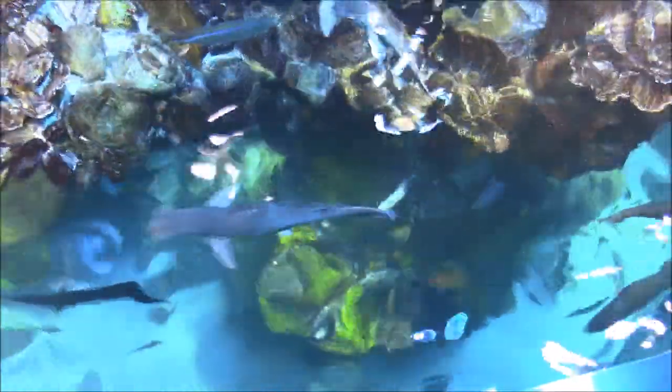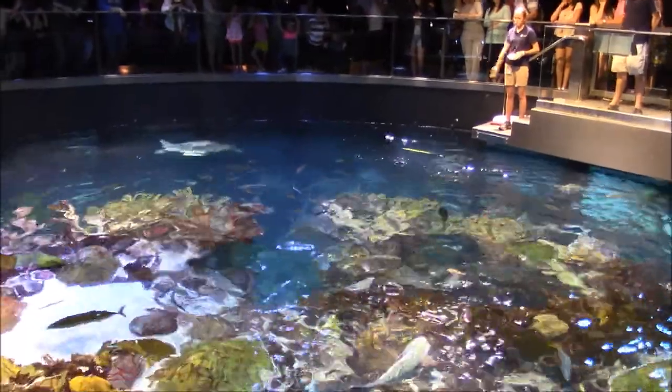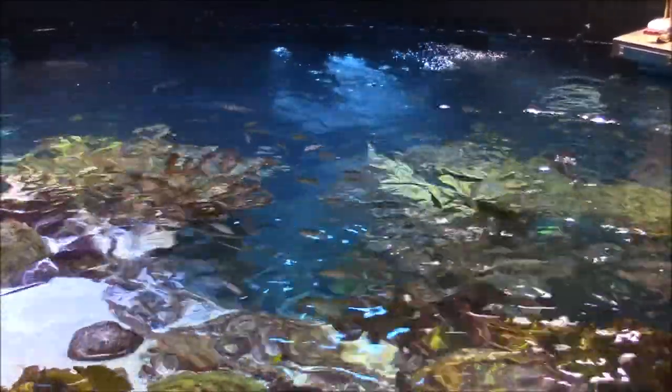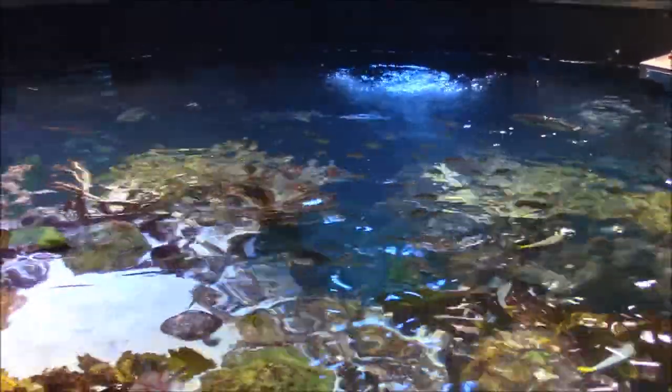How many fish are in the tank? Now, do you know how many are in here? Inside the aquarium or with another institution. Is there another question over here?